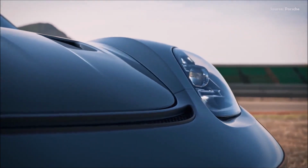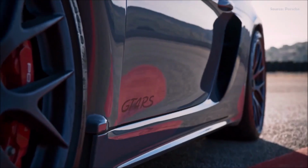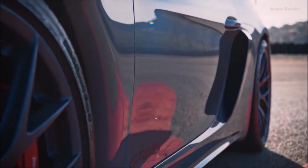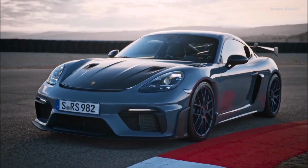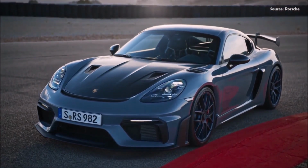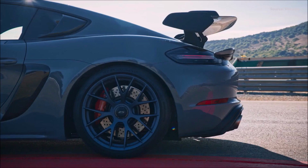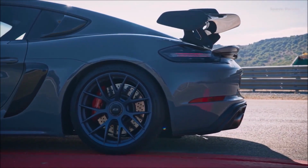The new 718 Cayman GT4 RS shares naturally aspirated heart with the 911 GT3, making the most thrilling and focused 718 yet. The naturally aspirated flat 6 engine used in the 911 GT3 Cup car and the road-going 911 GT3 represents the heart of this uncompromising driver's car. The engine revs up to 9,000 revolutions per minute.